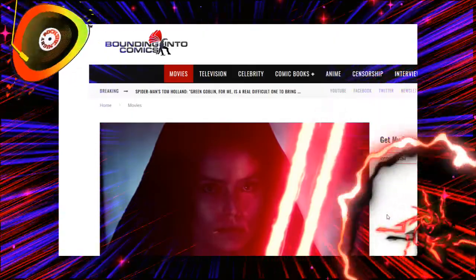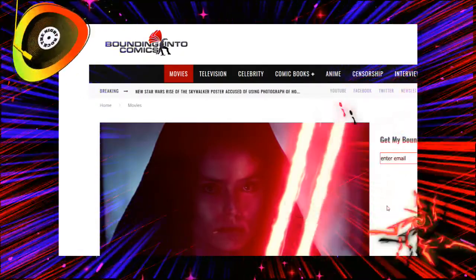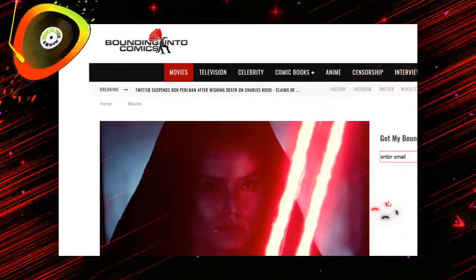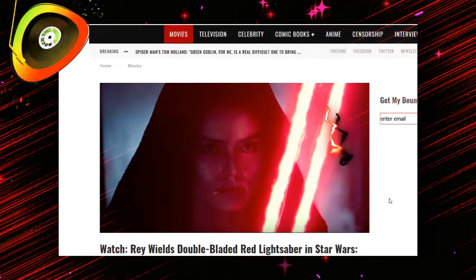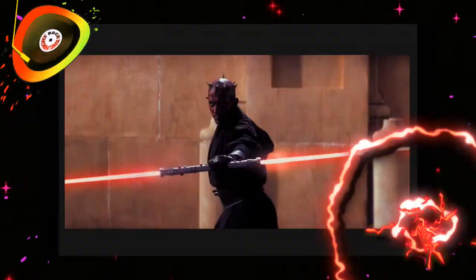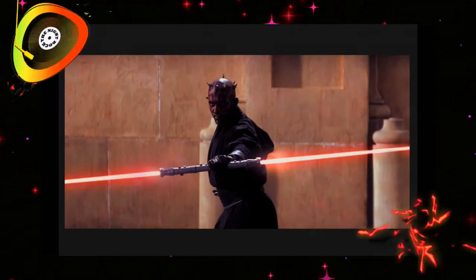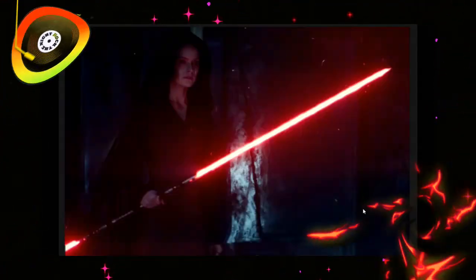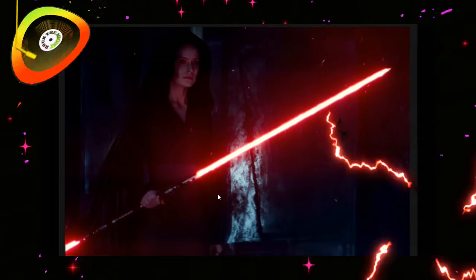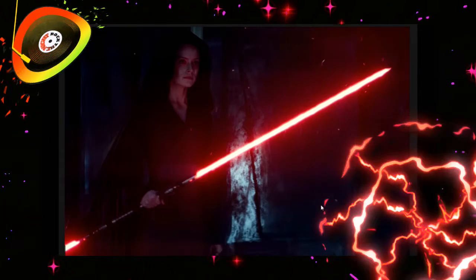How's everyone doing? Well, I put a video out about Rey falling to the dark side, and Bounding Into Comics came out with another article. I guess you could call it an update. This is what Rey is looking like with a double-bladed lightsaber folded. This is Darth Maul's double lightsaber, but it does not fold. It can be used as a single or a double. There's Rey, full glory. This here we know folds, because in the video they showed her unfolding it into a staff-like lightsaber, like Darth Maul's.